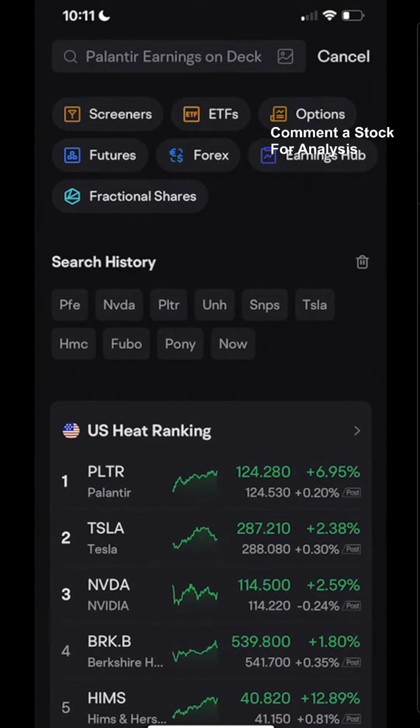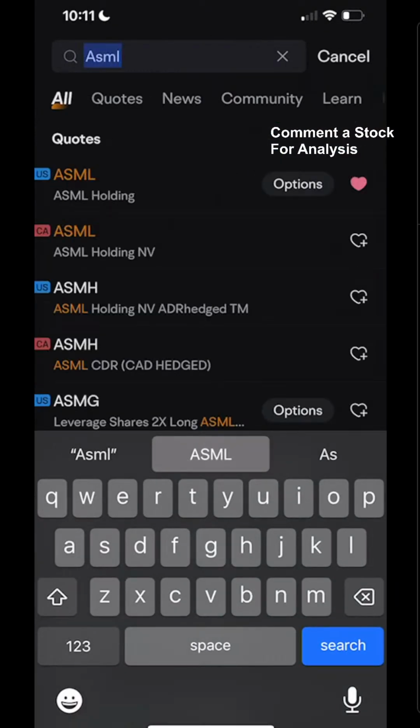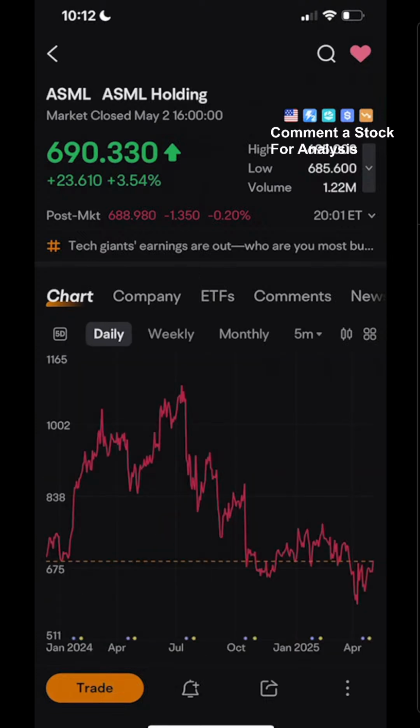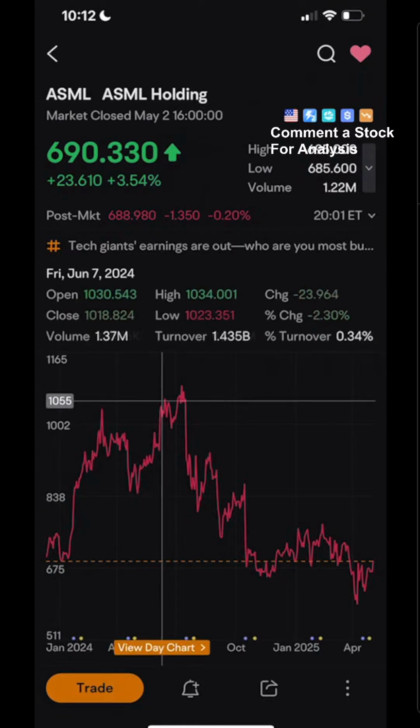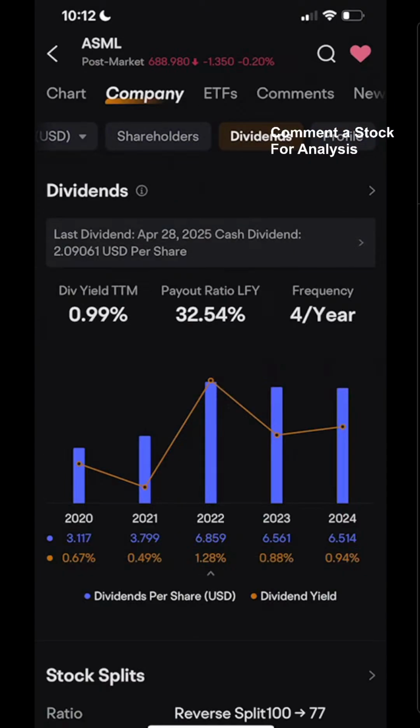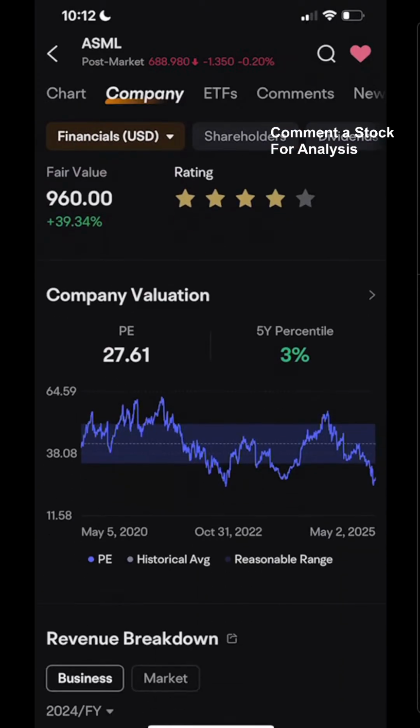So, ooh, ASML. Yeah, this is the chip making manufacturer. So, this company actually just reported earnings, had a really good quarter, but the stock has been so suppressed recently. Look at that. This stock used to be over $1,000. This is a nice dividend growth company as well. You get a 1% dividend yield with this company, basically, and they changed their dividend.